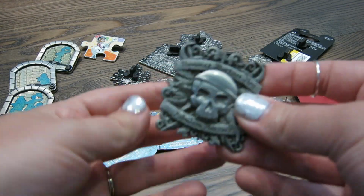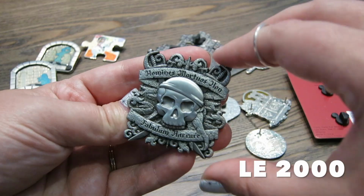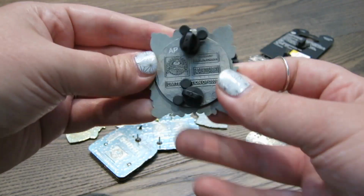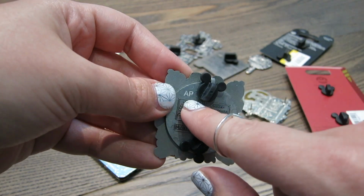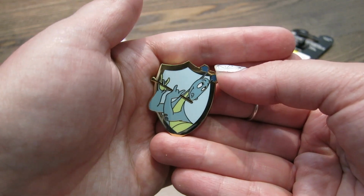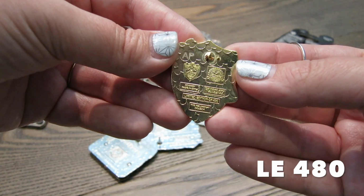This next one will be going into my Pirates collection. I've traded this one on the boards. It is an artist proof. And when you open it up, it's got the Pirates sitting on the gold. A limited edition artist proof. This one is pretty clear. This one is from the Disneyland Dragon series. This is a mystery box, and I got the Reluctant Dragon. Another artist proof.